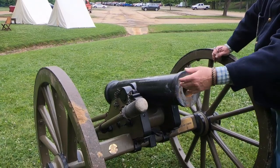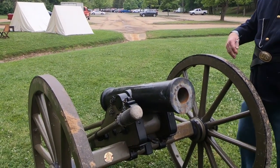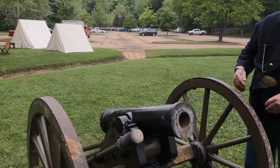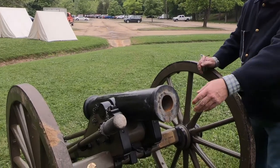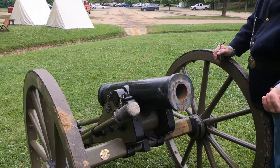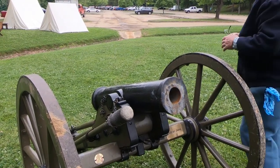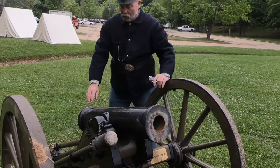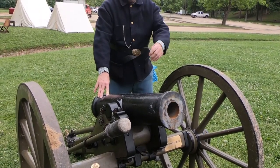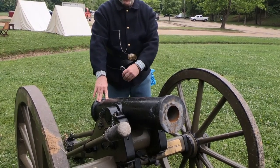You have odd numbers on the right, even numbers on the left. So this would be number two, and the number one. Your number two loads it. The number one takes the sponge, puts it in the sponge bucket, runs the sponge in there, and turns it, all while your number three is over here cutting off the air supply to the vent. You know how you blow on a fire and get it to go. You don't want any air going in and out of there because you might miss an ember, and that would fan it up and make it hotter.